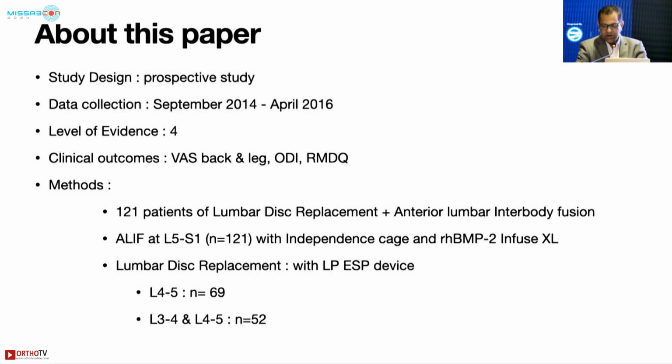We had 121 patients of hybrid surgeries, and ALIF was done in all of them at L5-S1. The disc replacements were again done with the LP-ESP device. Those are viscoelastic. At L4-5, the numbers were 69, and multi-level were 52. In fusion, we have used BMP in all cases.